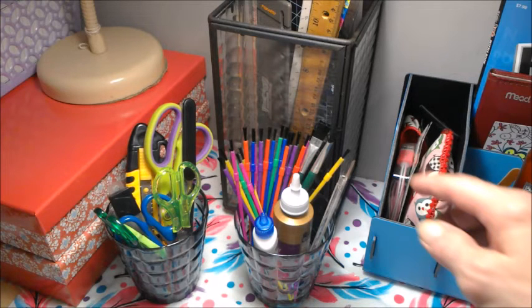Next, I have put my scissors and my paintbrushes and my glue all in their own containers, and then I have that which is supposed to be for my rulers. I have a pillar candle holder. Now I don't use it for a candle holder, I use it for my rulers. Yeah, works out great.